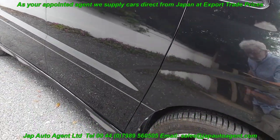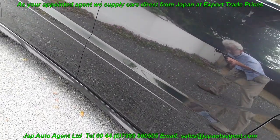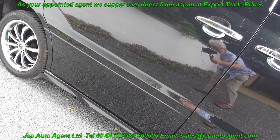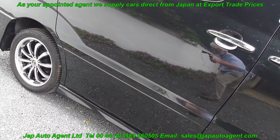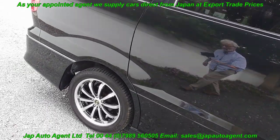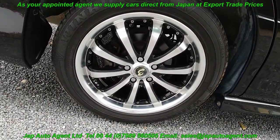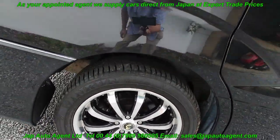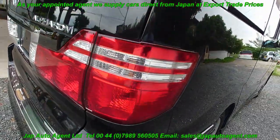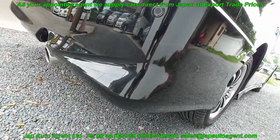It's in black and 209 color. It's very nice. It was actually graded 3.5 in a CAA auction, but it's positively a grade 4 car, as you will see from the video, and also when you take a look at the 60 odd photographs in the Dropbox link, you'll see the condition is just very clean. The body is really clean.